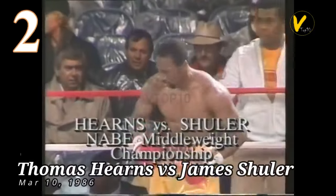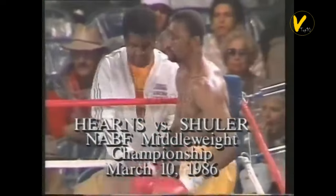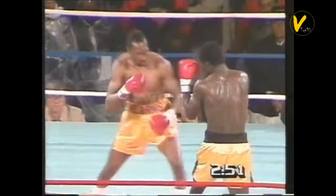Number 2. Thomas Hearns versus James Schuler. On March 10, 1986, Hearns beat defending NABF middleweight champion James Schuler by TKO at 1:13 in round 1 of 12.